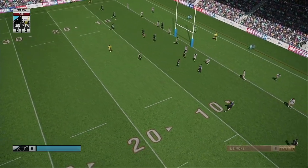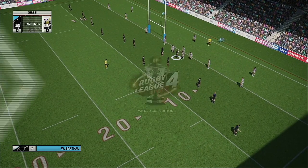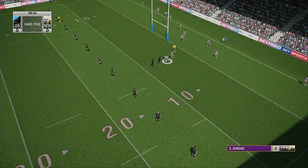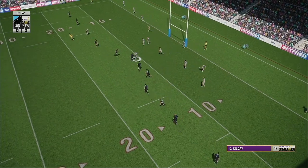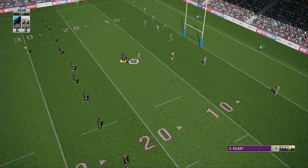Loops it over the top. Samet trying a little kick in behind. It's a changeover. You took the words right out of my mouth, Andrew. A very poor effort there. Kilday. He's held there. That's one.